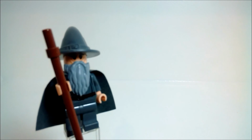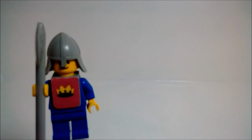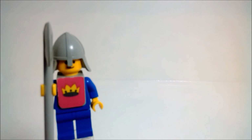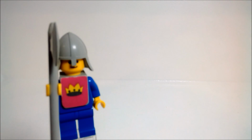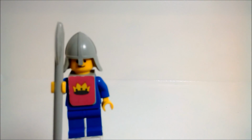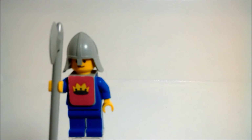Let's go ahead and move on to my favorite LEGO minifigure. And my number 1 pick is my Sigfig. Nah, I'm just kidding. This one I'm absolutely positive is the same as what I chose for my favorite minifigure about 2 years ago now in my original top 15 minifig video. And that is the classic knight from the Yellow Castle set.